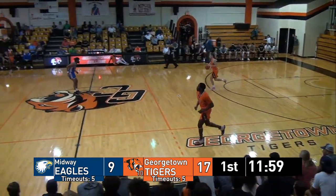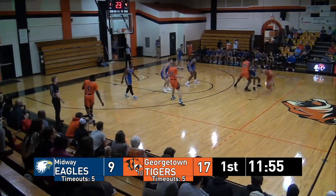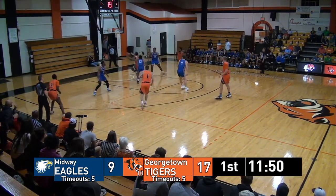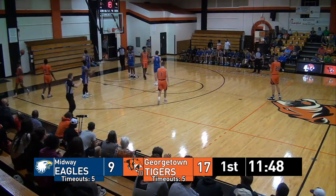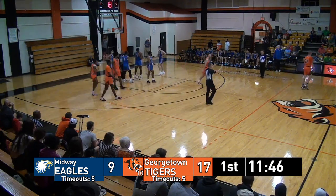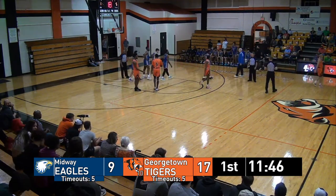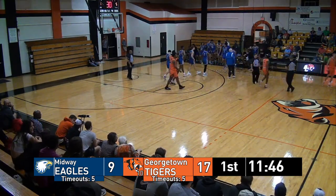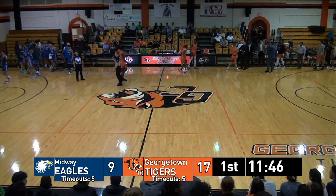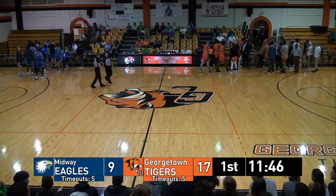Seth Johnson brings it up the floor. And Rashad Bishop looking to check into the game. Johnson to Jaquay. Jaquay Wales driving and fouled. Here comes two free throws for Wales. The first foul for Krayshawn Brown.